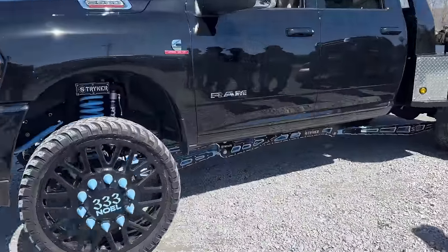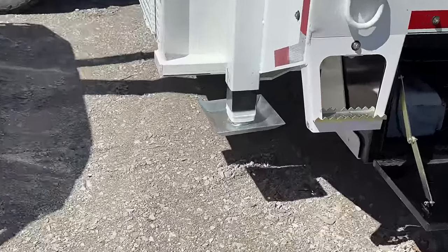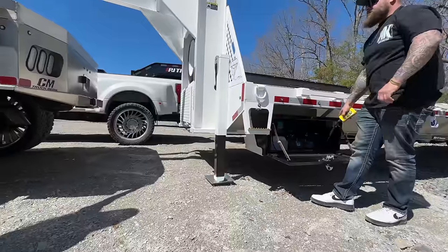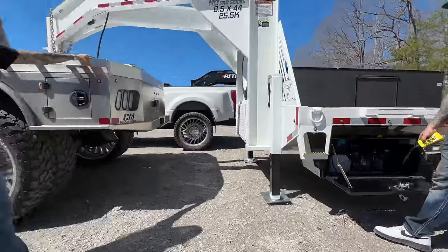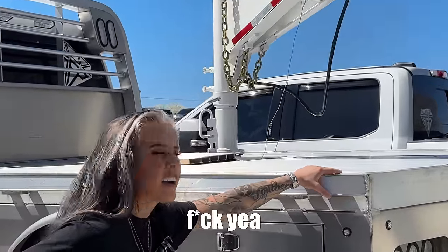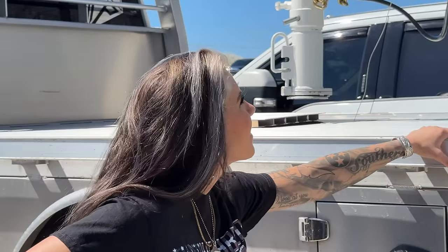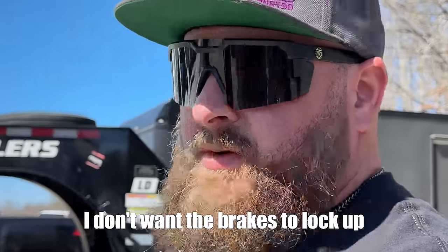Oh my God. Jesus Christ. I'm about to hop on the bed. And then that leg goes down. And just like that, Katie buys the Doolittle. Holler at me. I don't have to see everything. The sensor, no, we can just rip that one off. I don't want the brakes to lock up.